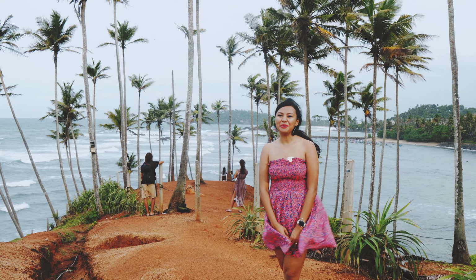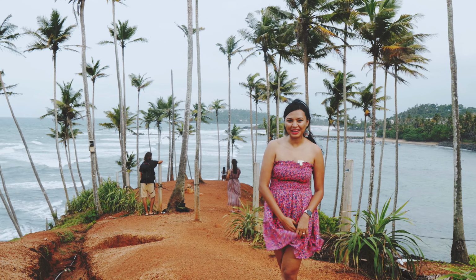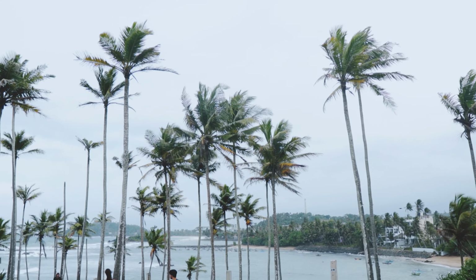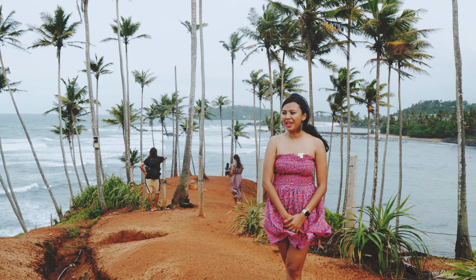Hey guys, good morning from Mirissa. We are exploring the beach towns of Mirissa and Weligama today. And if time permits, we will also go to Dondra, which is the southernmost tip of Sri Lanka.